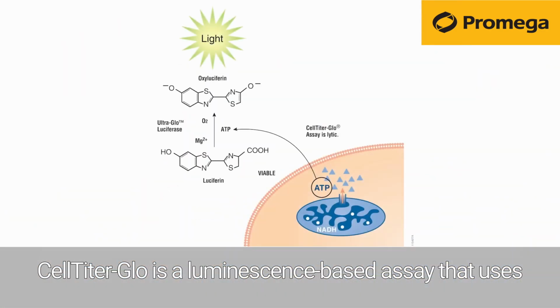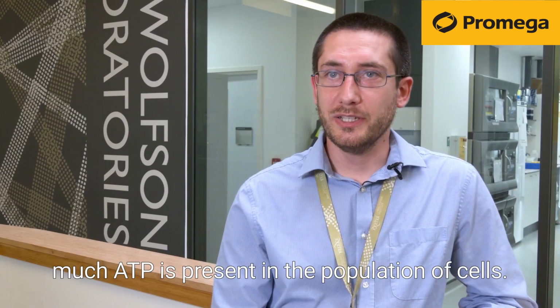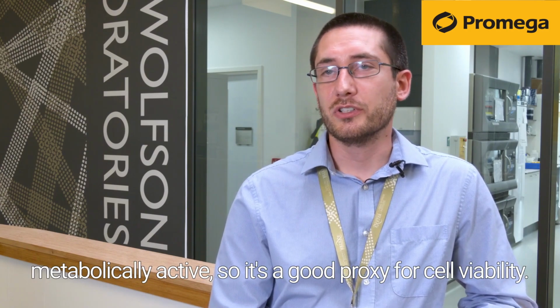So CellTiter-Glo is a luminescence-based assay that uses luciferase to quantitatively produce light based on how much ATP is present in a population of cells. So healthier cells tend to have more ATP and they're more metabolically active, so it's a good proxy for cell viability.